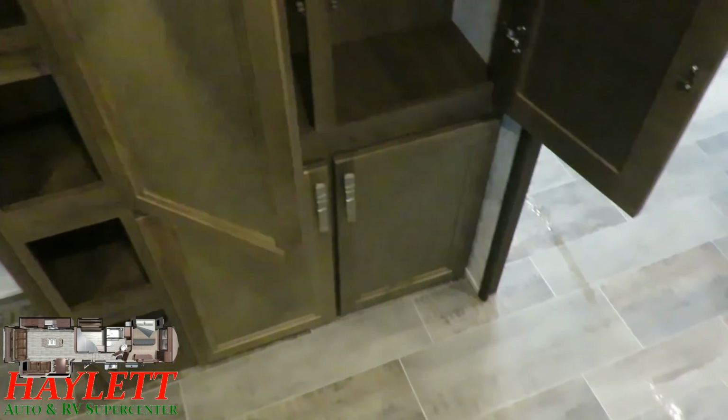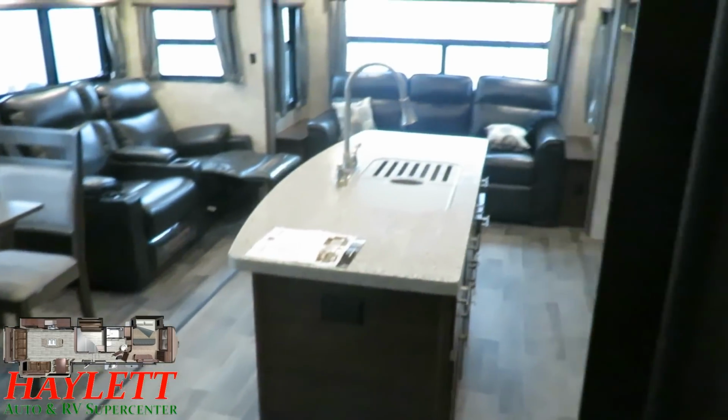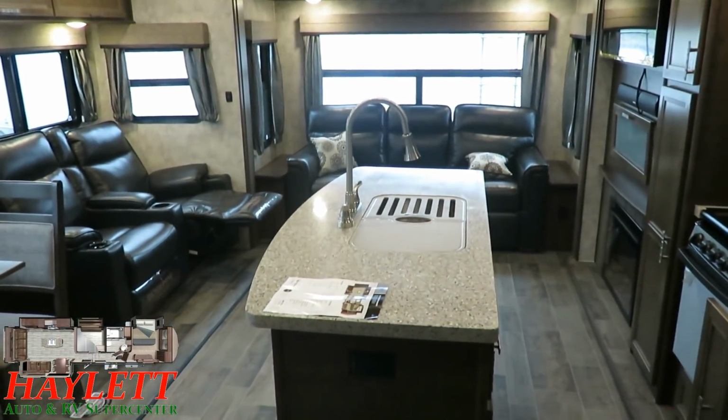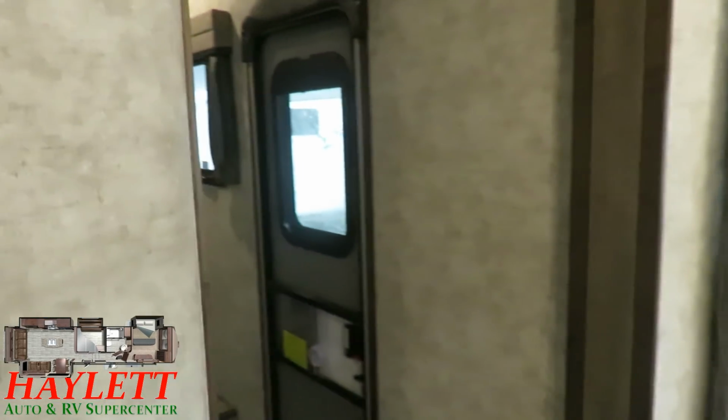And that's what's so interesting about the concept of this camper right here, is for the first time ever, we have people who are looking for bunkhouses and non-bunkhouses fighting over the same camper. That's never happened before in history. But floor plans like this have made it happen.